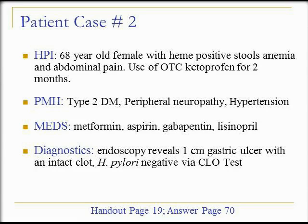So in this case, we have a patient who's 68 years old, who presents with heme-positive stools and anemia and abdominal pain. Gives some recent history of NSAID use, in this case ketoprofen, and has a past medical history of diabetes, peripheral neuropathy, hypertension. Current medications you can see there: metformin, aspirin, gabapentin, and lisinopril. So this patient undergoes endoscopy, which would be a reasonable option if the patient was suspected of having peptic ulcer disease. And lo and behold, they show up with a gastric ulcer with an intact clot. And the patient is H. pylori negative via the CLO test.